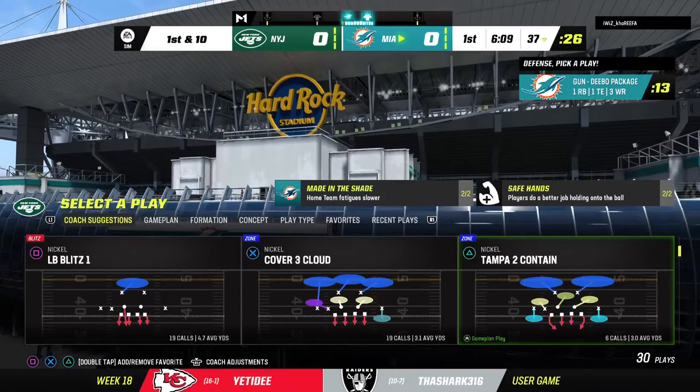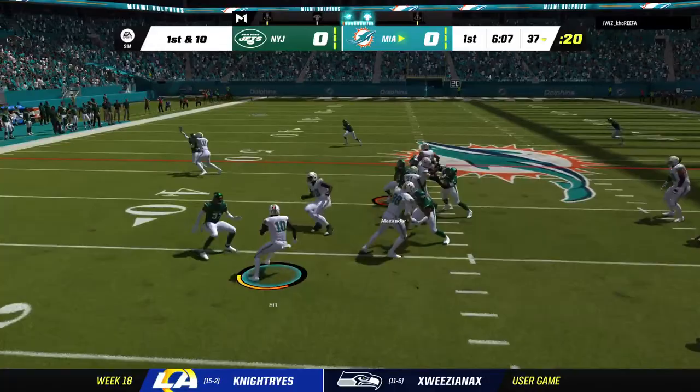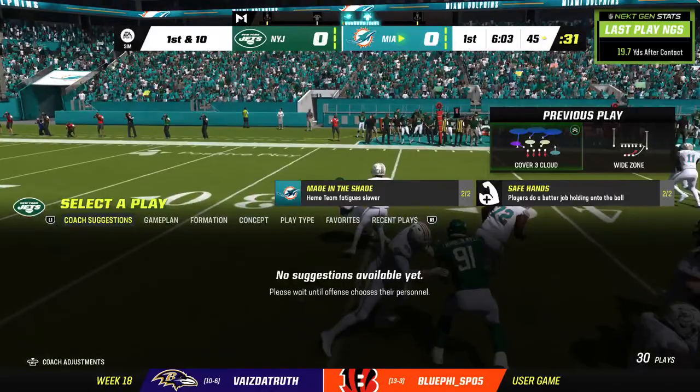Good starting field position for the Dolphins as they have it first and 10 at their own 37. And he's got some space here. And out of bounds on the other side of midfield at the 45. Successful start to the drive, 17 yards, and moves the sticks. First play of the drive, excellent run. Just sets up wash, rinse, repeat. Another first down.